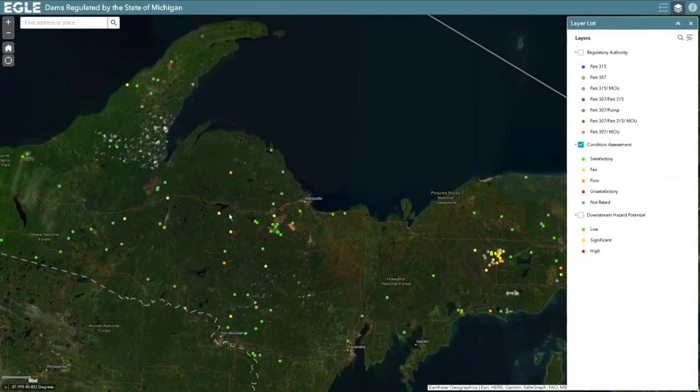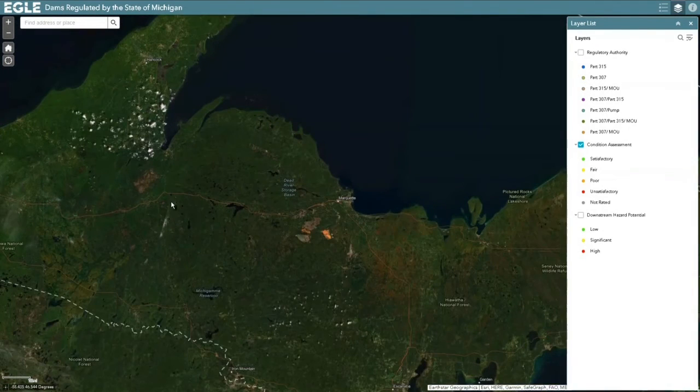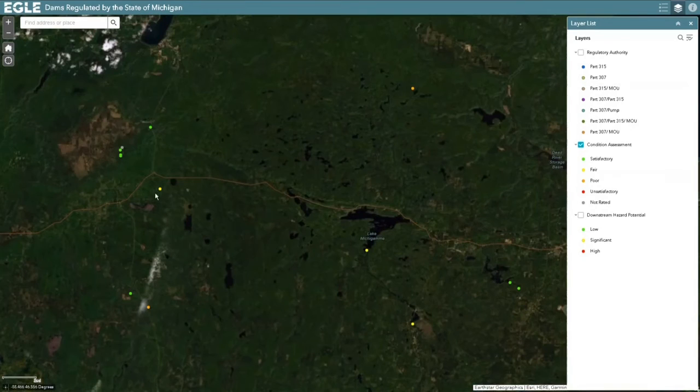The EGLE website has a map of all the dams EGLE oversees. Visitors to the site can click on the dams and learn about their hazard and condition ratings. It also lists the most recent inspection, but does not list when the next one is due.